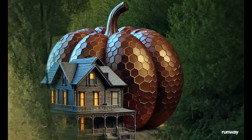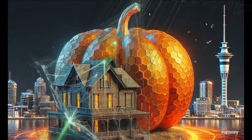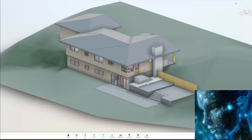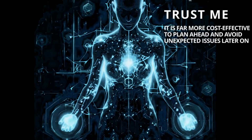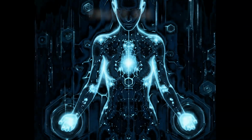Exactly. What you need is a clear vision of what needs to be updated, and I'll show you everything using 3D models and renders, powered by the latest technology. Imagine being able to see your home in full detail before the work even starts. It's all about making informed decisions. And trust me, it's far more cost-effective to plan ahead and avoid unexpected issues later on.